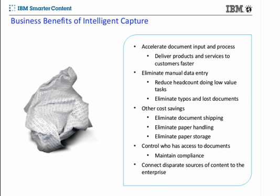Cost savings such as document shipping, paper handling, paper storage, all of the paper costs, we take that out of it. And also maintain compliance. And of course, with the medical claim world, we're talking about HIPAA. And HIPAA is, you need to be able to monitor who sees documents. You need to be able to control who has access to data.